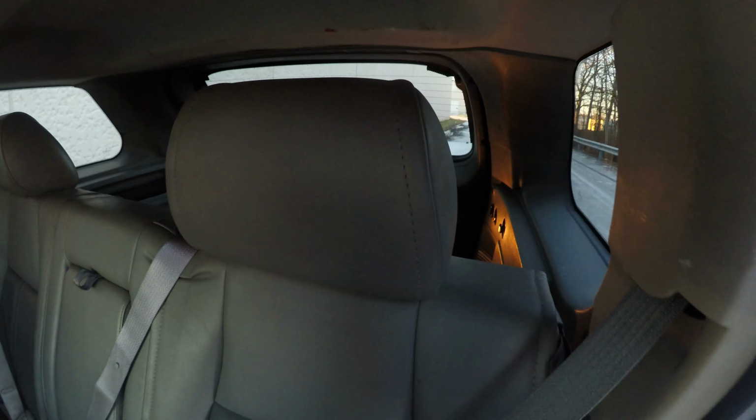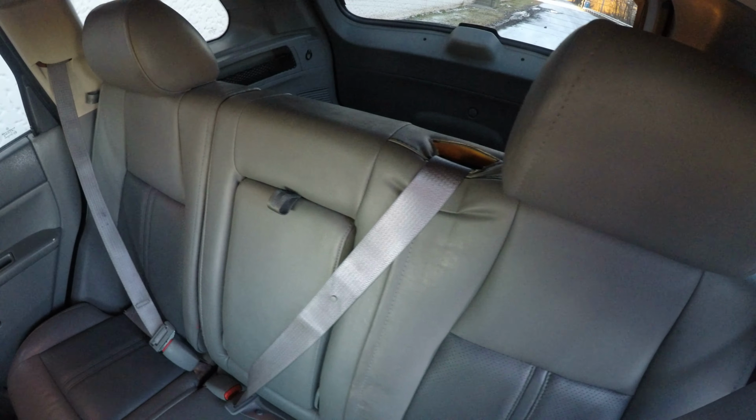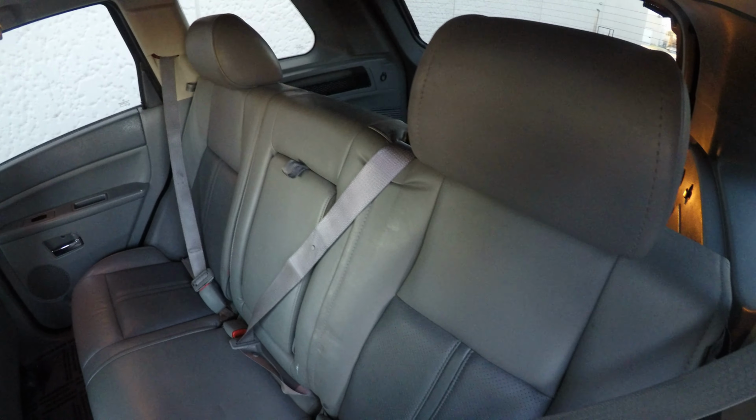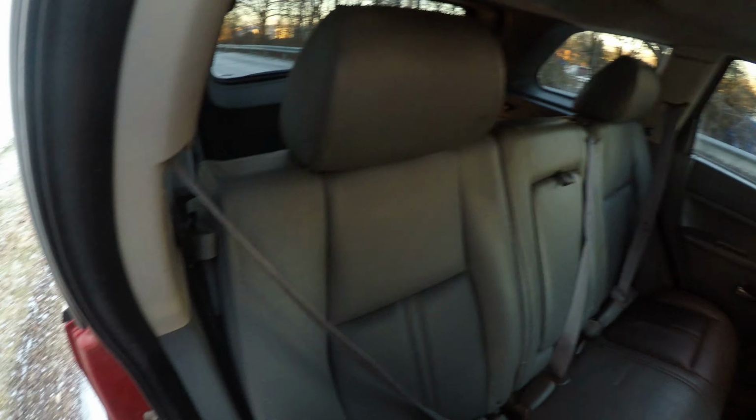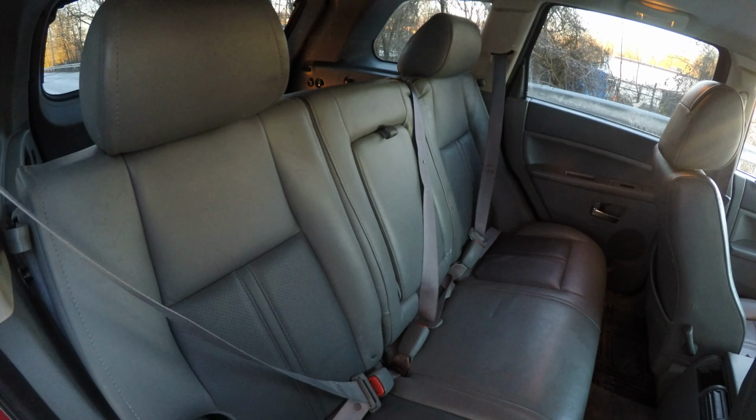Back seat, very good condition. It's clean. Door has the child safety lock. Another quick view of the back seat. Again, we have the child safety lock.